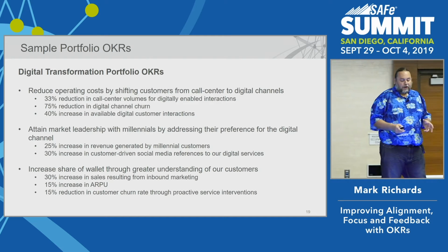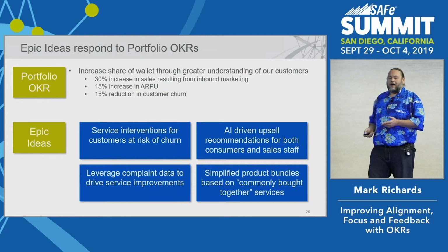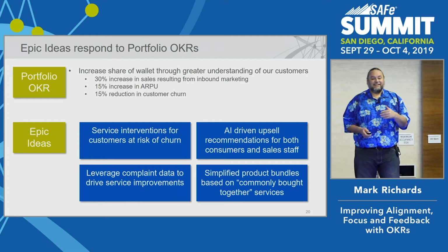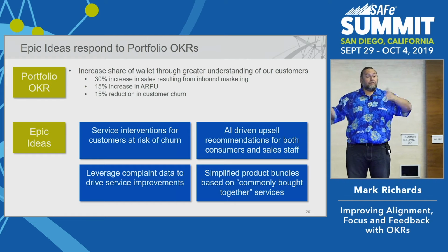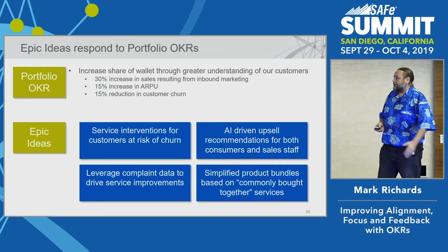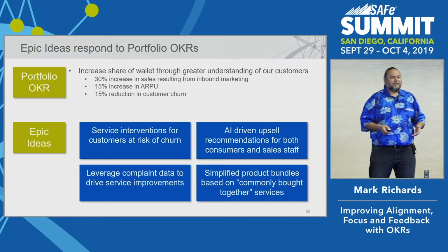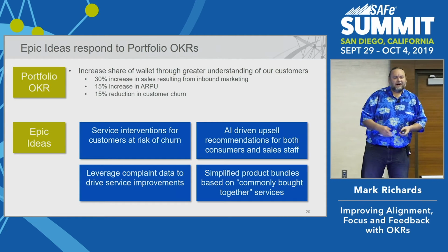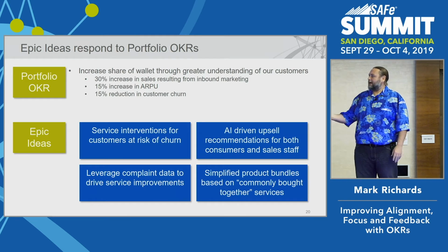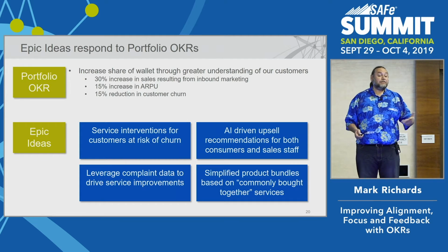So if I've now got my portfolio with my strategic theme, OKRs, I can start to think about these as a call to action for epics. What big ideas do we have that could help us achieve those OKRs? Well, they turn up in the form of epics. We think we could do service interventions for customers at risk of churn. We could understand our complaint data better. We could use AI to drive upsell recommendations. All pinning back to this triggering call to action of the portfolio OKR around leveraging customer understanding.